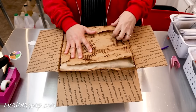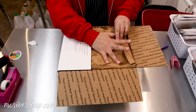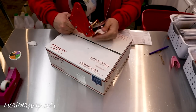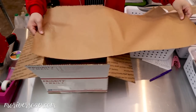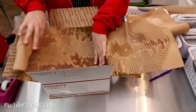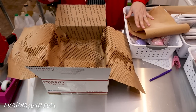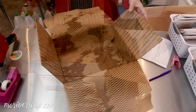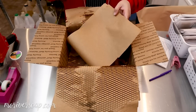Alright, get this all folded up and taped up, and then I'll be back to pack the second one. I'm so pleased with this paper wrap. It has been so good, and it's very fulfilling. I really enjoy it. But I bought the backup before my last release, and I'm actually still on my first roll, which I don't foresee running out with this release.